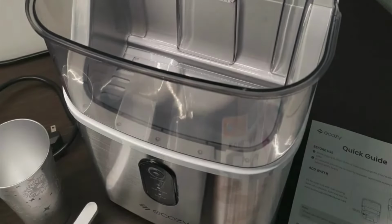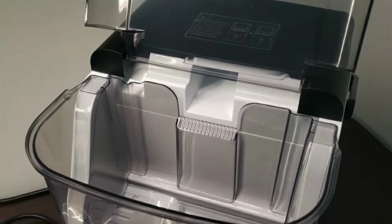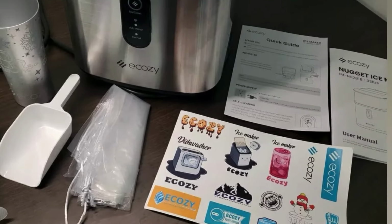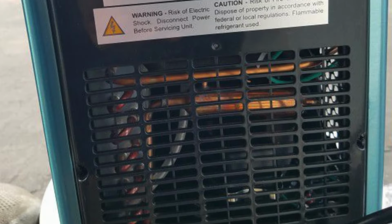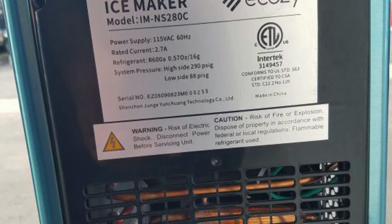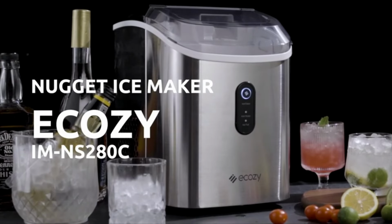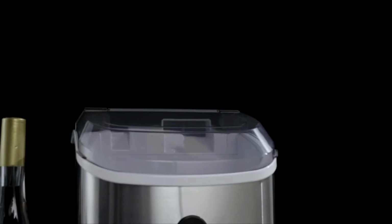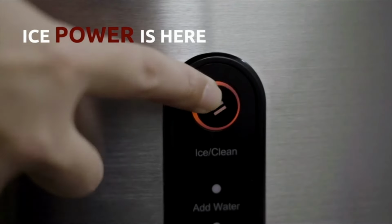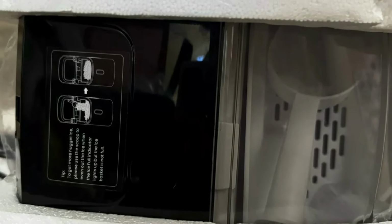Additionally, while the machine operates quietly at 43 decibels, environmental factors may increase the noise level. Over time, however, the noise generally decreases as the components settle. To optimize ice making efficiency, place the machine in a cool area away from direct sunlight and ensure adequate ventilation around it. Using ice water can further speed up the production process. By following these tips, you'll enjoy the best experience with your Ecozy Nugget Ice Maker.